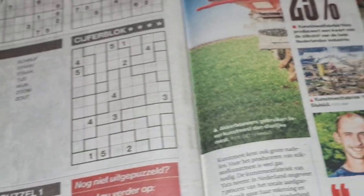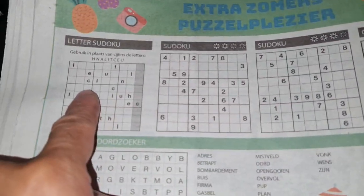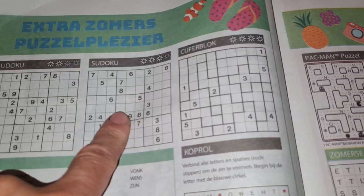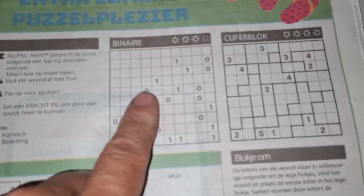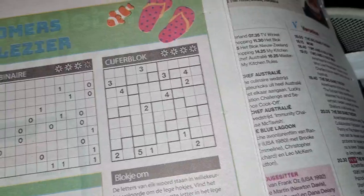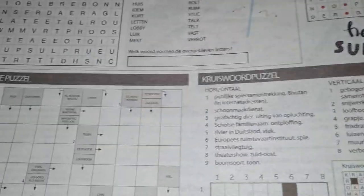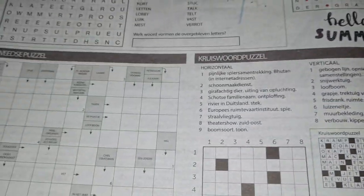But in this newspaper we have also a summer additional, also with a letter Sudoku 2 stars, the 3-star Sudoku, Tectonic with 4 stars, and let me show you, 1 binary, 10 by 10 I believe, and the Tectonic with 4 stars. 6 puzzles in the summer edition. Well, it's too much for me, overload on this day.